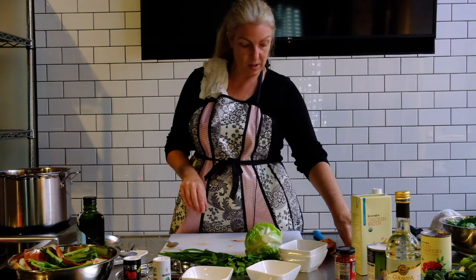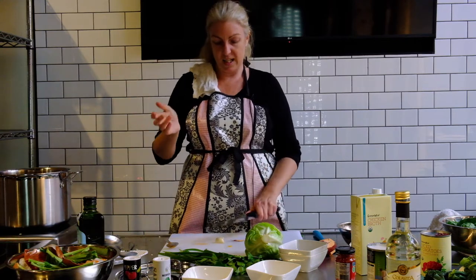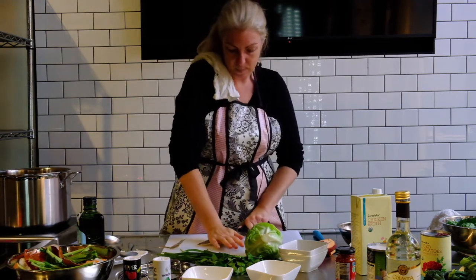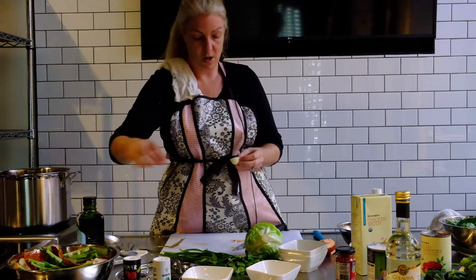And I'll show you a trick with garlic. A lot of people think they have to have those weird garlic press things. I hate those things because they take a lot to clean. So for me, I just take the clove of garlic and I press my knife on it and the skin comes loose. Pull the skin off, you can put that in your compost.